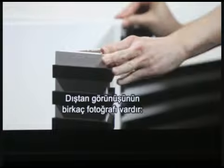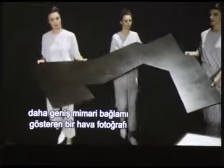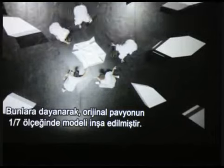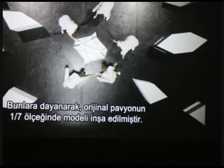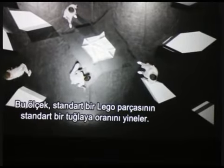There are some photographs of its exterior. One photograph depicting the side elevations, an aerial image of its wider architectural context, and a photograph of the Spanish king's visit. There is also a site plan of the grounds where it was placed. Based on these, a 1:7 scale model of the original pavilion was made. This scale replicates the ratio of a standard Lego brick compared to a standard house brick.